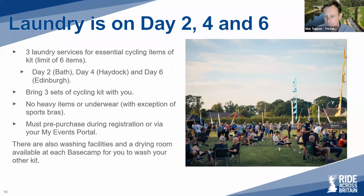But ultimately, you're wearing your non-cycling kit for a relatively short amount of time each day. So it's your cycling kit which is important to keep clean and fresh, especially the bits going next to your skin, to avoid any kind of medical issues. And that's what the laundry is intended for. So in order to book it, you book it through either registration or via your My Events portal, and that will go out on the comms as well with links to that.